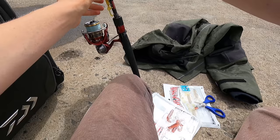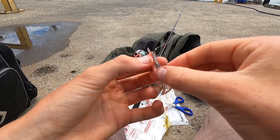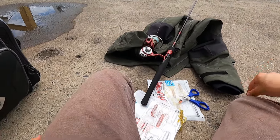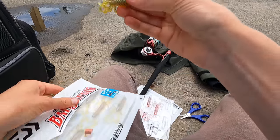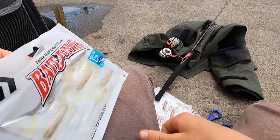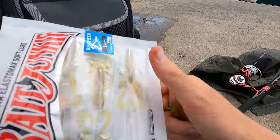Let's get this little pink color tied on and take off the motor oil color. There we go, got it on my second try, rigging it. I did just pull this plastic off, but it's still good. So I'll put it back in its little clamshell, put that bit that I cut off in my bag.